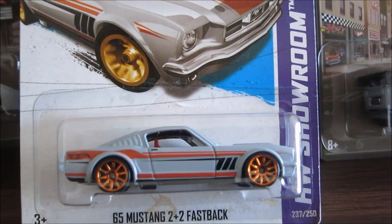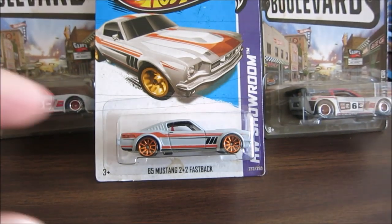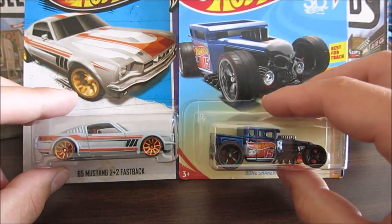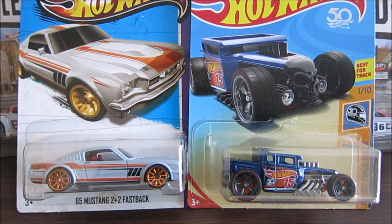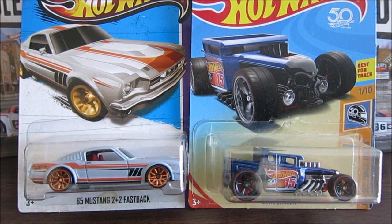So cool. So yeah, I got these two cars today to show you. This one and this one. Wow! Wow, what a great addition. I'm so glad to add these two bad boys to the collection.